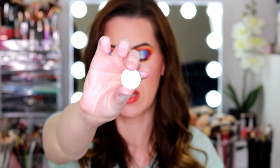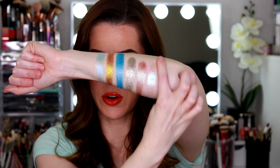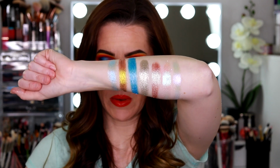This one is called Soda Swamp. I don't know why I keep showing you like this, like it's going to shift for you in the pan, because it's not. This one has more of a purple shift to it. Same thing. It's got that iridescent base, and it's just super shifty. Look how pretty those are. Yum, yum, yum.